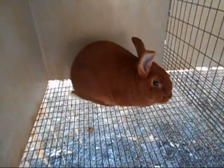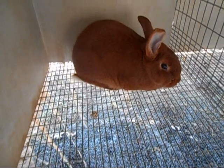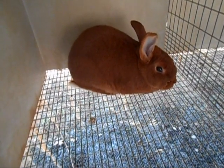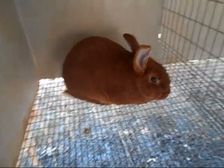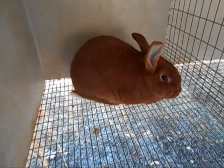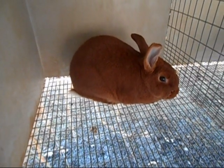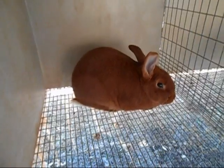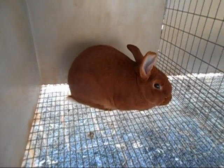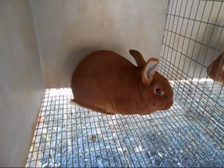Next to Cedar we have Ash. Ash is not one of my bucks. He is a 10-week-old New Zealand red. He is also one that I picked up from Ron Barger. I love the coloring on this fella, and so far it looks like he's going to have a nice, good, big head on him. He's promising in type. We'll see how he turns out, but I'm very excited about having this new guy.